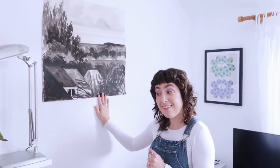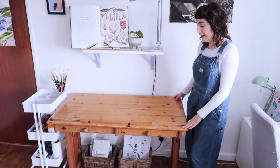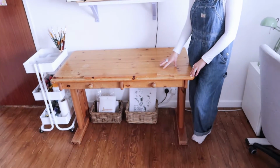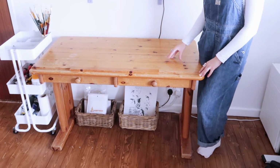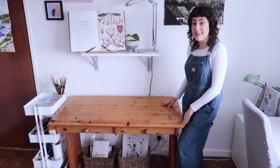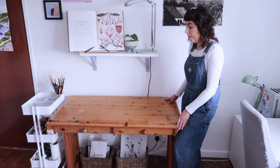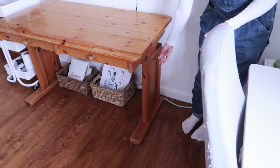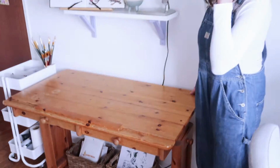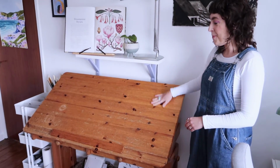So yeah, that's that. Here we have my second desk. Some of my older viewers might recognise this desk from my really early studio vlogs. This desk has been with me for a very long time. This desk saw me through my A-levels, university. It's really, really old. It actually used to belong to one of my mum's friends from uni, and her dad actually made it himself. He was a carpenter, and he made it specifically for her needs because she was an artist as well. It's basically a manual standing desk, so you remove these knobs and you can change the height of the desk. And my favourite bit of all is it has the ability to prop up.